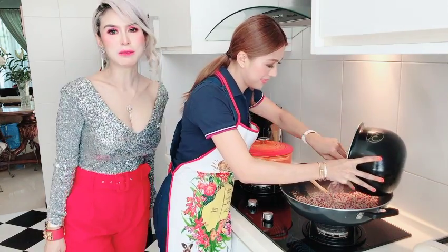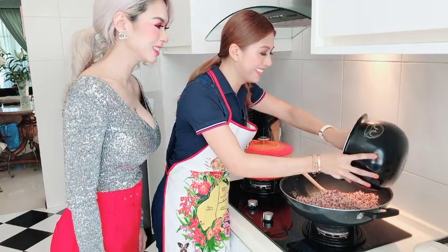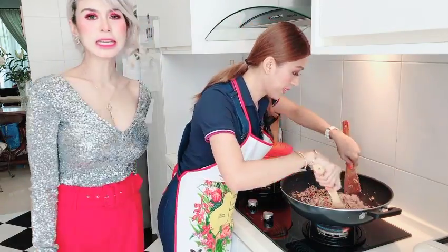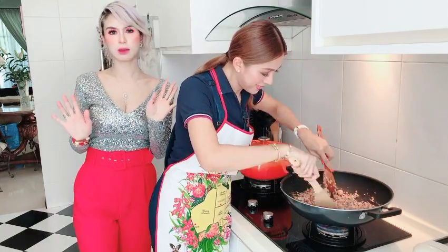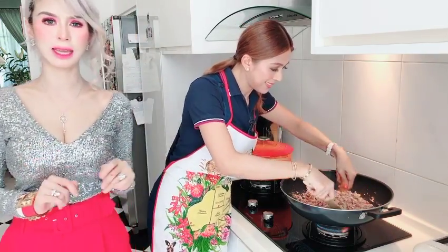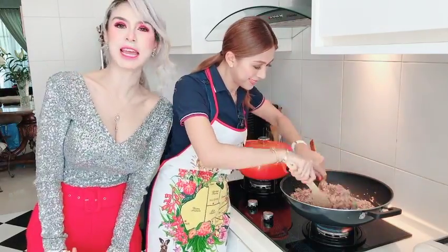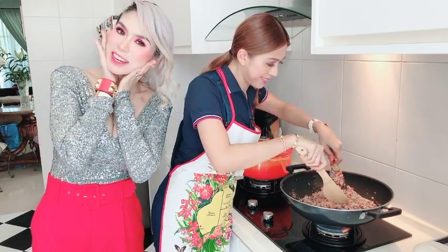Smells so good. I am literally so hungry right now. Yay. Okay. It's almost done. Okay, so kita tengah buat finishing touch. Kita tengah menggaul. Barbie kena duduk sini tau. So, kita tengah menggaul and we are almost done. So, you girls wait for the finished product, okay? Love you, girls.